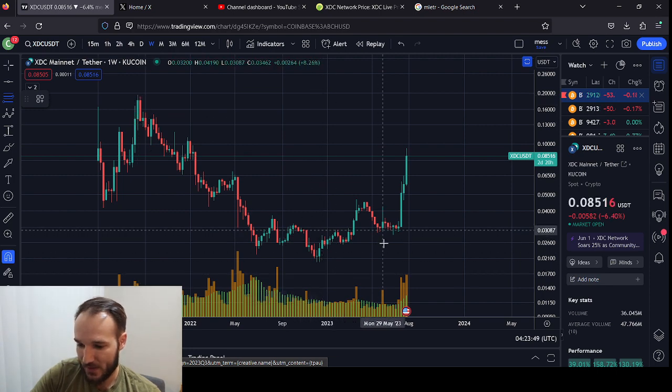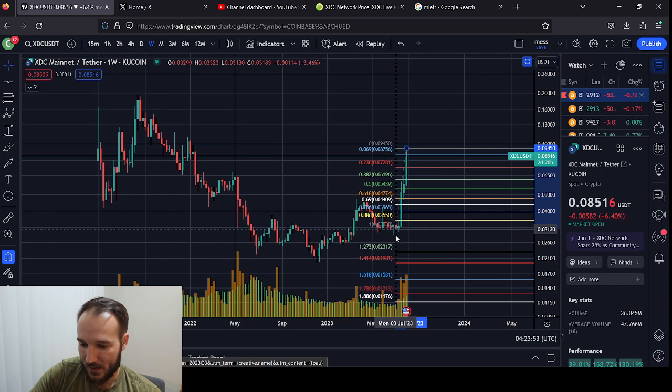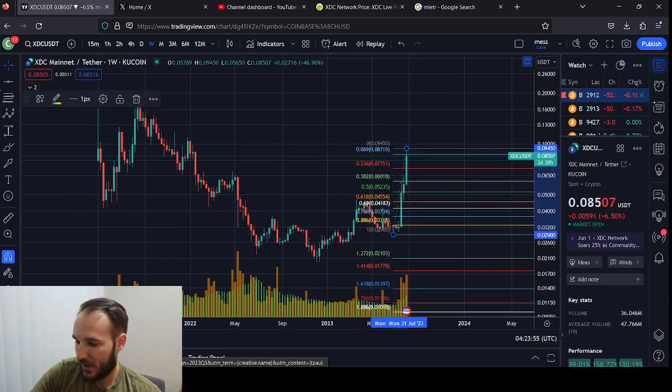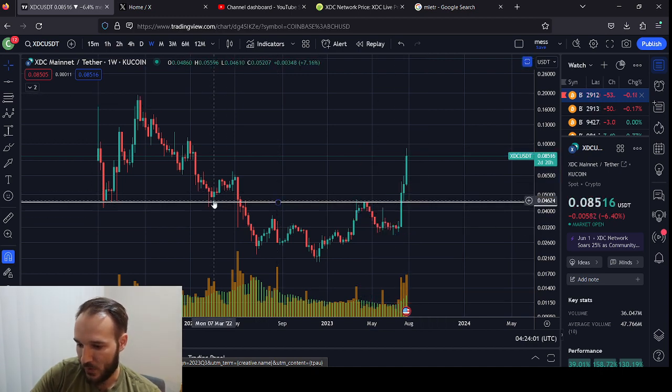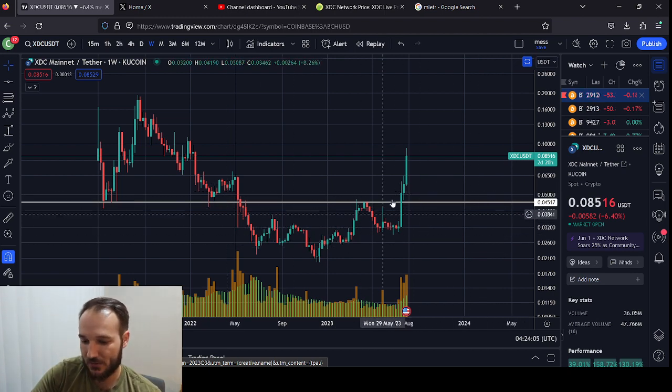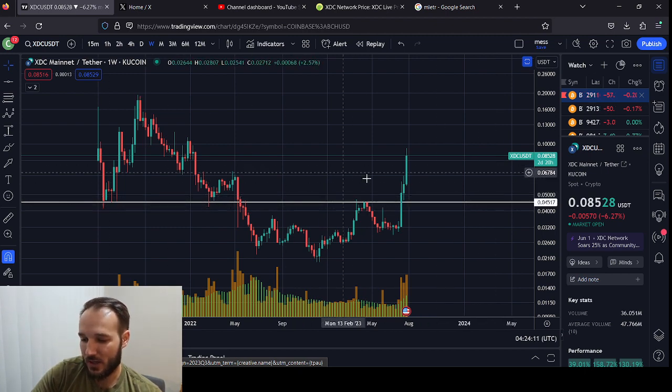The reason for that is there is a 618 retracement right down there. And not only that, but it's a previous area where we had a weekly top. We had weekly support back here. It is somewhat of a significant area. So finding support at 4.5 cents would be pretty cool to see. But we might not go there. You know, I'm sure a lot of eyes are there.